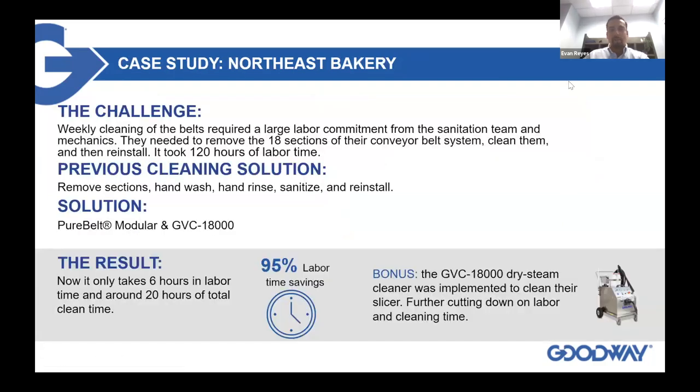So here's a case study at a bakery in the Northeast. They were cleaning their belts weekly, and they needed a lot of personnel from sanitation and maintenance to remove their conveyor belt in sections. There's no way to wet clean it in place. Removing it in sections took about 120 hours of total labor time every week to remove those sections, hand wash them, rinse them, sanitize, let them dry, and reinstall.